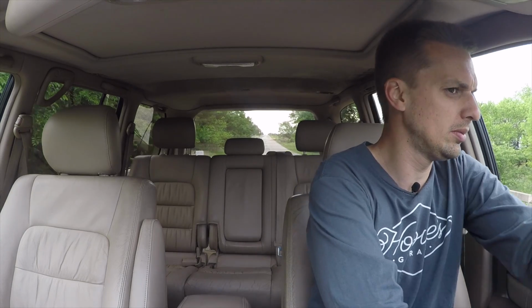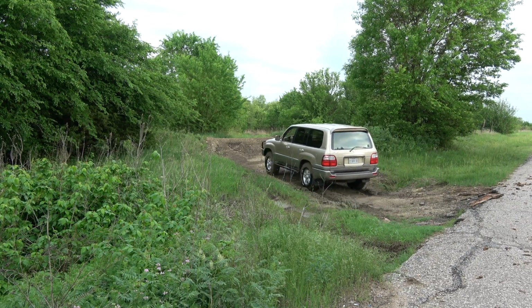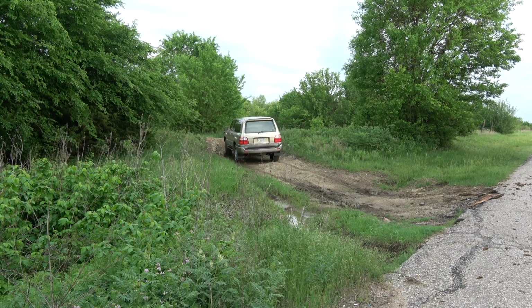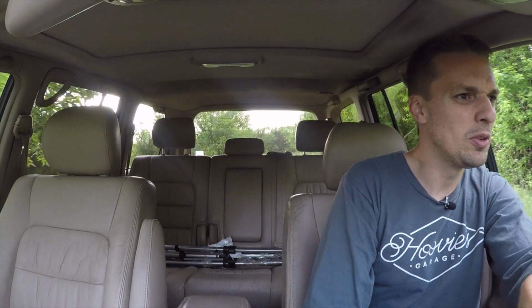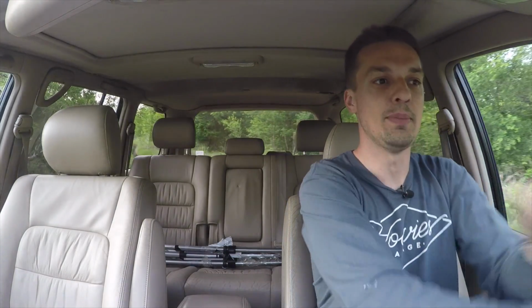All right, here we go. Big drop off here. Sad. It looks like people use this place to dump a lot of trash. Ooh, tree. Yeah, I'm not too worried about scratching this thing. There's some mud. Yeah, no problem. Whoa, this is a really steep hill here. Look at this. Wow.